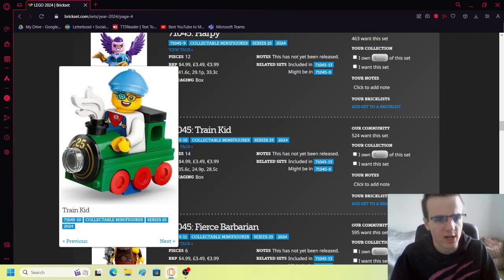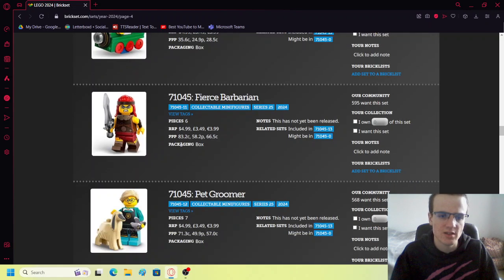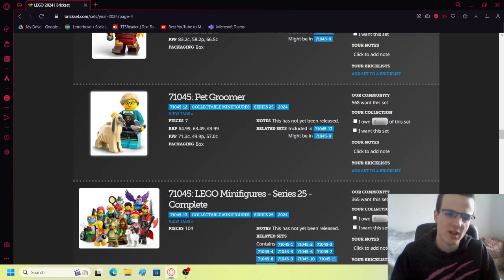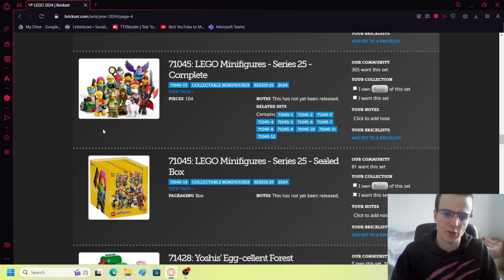Interesting how he's got a little eye patch there. It's kind of neat. Even got a little 25, I guess, celebrating 25 series. Another generic warrior, which is like, Pet groomer. Final one, cool. It's a unique idea we've never gotten before, and it's a new dog piece with the Afghan Hound, that is, which is, I always like getting new animals.